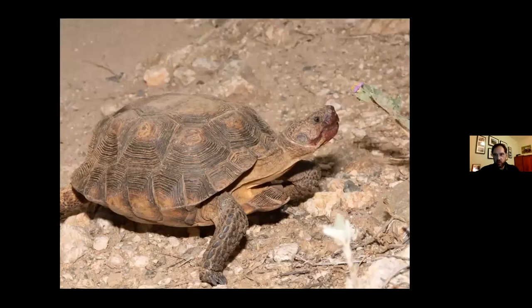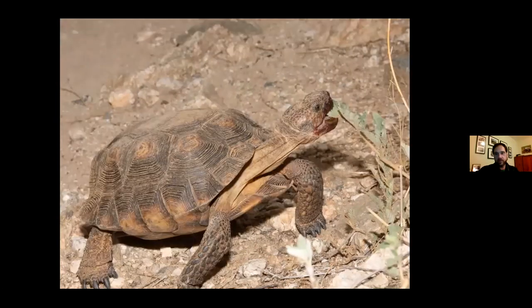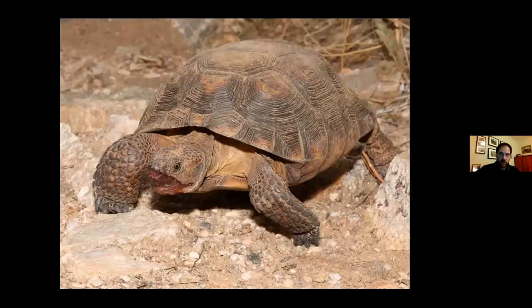And on this particular hike, we found another desert tortoise. This one here is eyeing up that flower and then eating the flower. Before we came across it, it was actually chowing down on prickly pear cactus fruit. And so you can see in this photograph, its face is all stained red. And that's because it was eating the prickly pear cactus fruit.